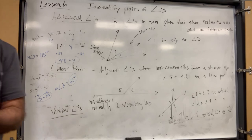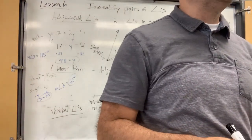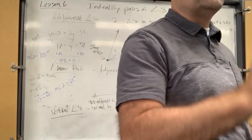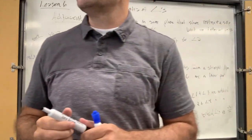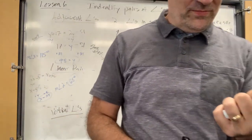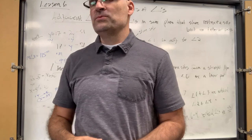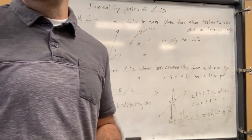So it works. Okay. So vertical angles, I love vertical angles because they're easy. They're always equal to each other. Why are there algebra questions in our geometry? They're like the same thing, just both math. Yeah, we're just utilizing the math that we already know.